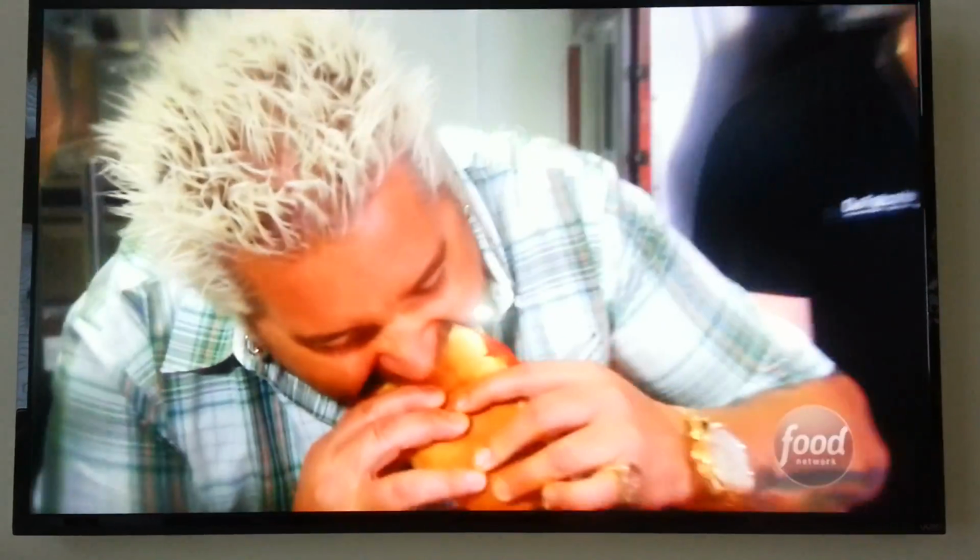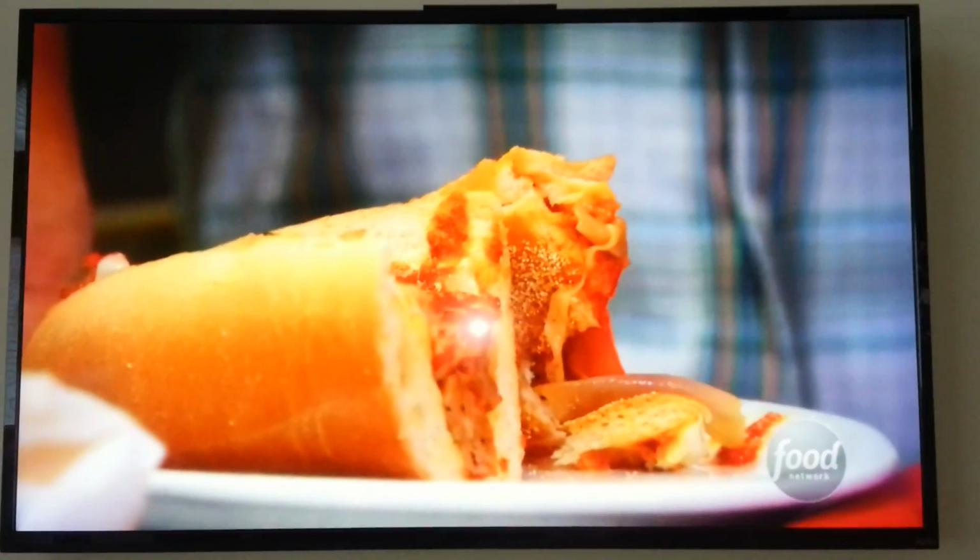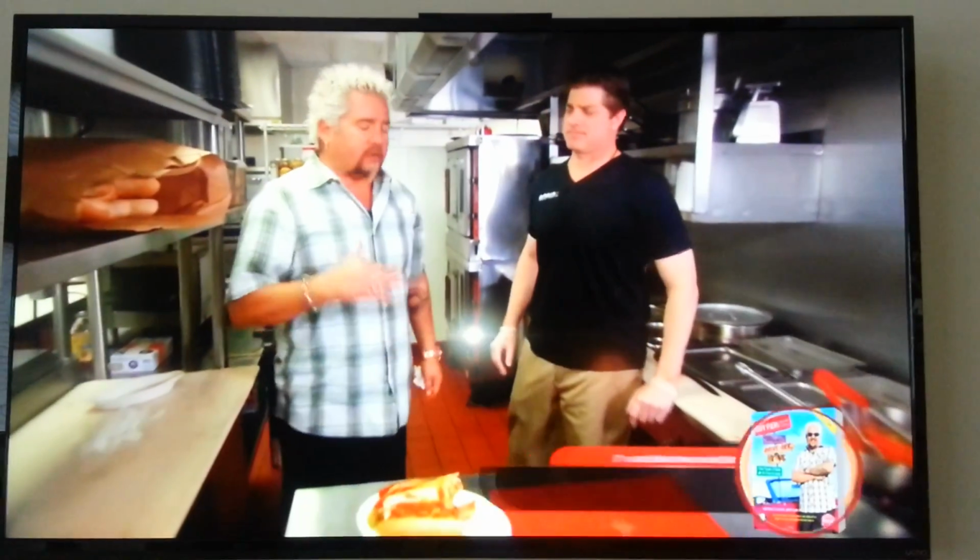Here we go, ladies and gentlemen. Drum roll, please. Look at the moisture in that sausage. A little sweetness from that marsala. And then this nice crunchy bread with the tomato sauce that you make yourself that comes from a family recipe. That's a real sausage and pepper sandwich.